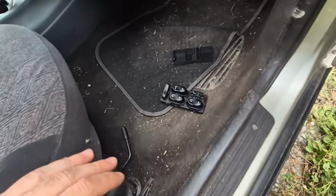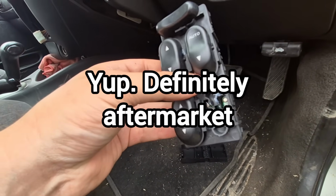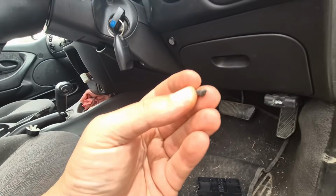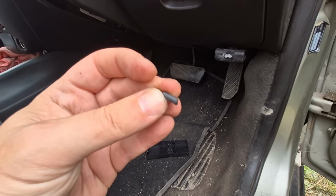So nasty and awful as this presumably aftermarket switch is, it has yielded a tiny little piece that has saved our bacon. All it was just that mushroomed bit of plastic, I think. That's a problem to focus on.